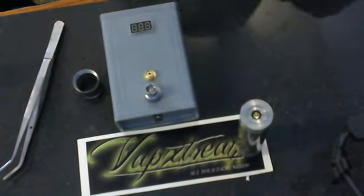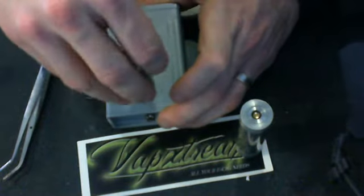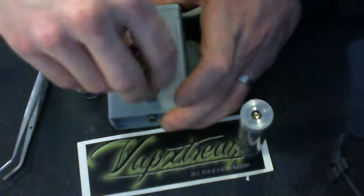I'm just going to check this. Yes, guys, there will be a review for this coming up shortly once I finish vaping this tank.